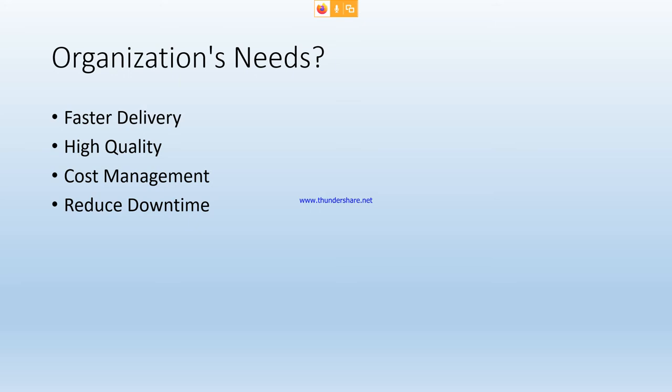And the most important is the reduced downtime. When I talk about the reduced downtime, it is about the reduced outage. Earlier, whenever an application went down, people used to wait. But in today's time, nobody has time to wait, right? So they want to reduce the downtime. They want to adopt something which helps to reduce the downtime.